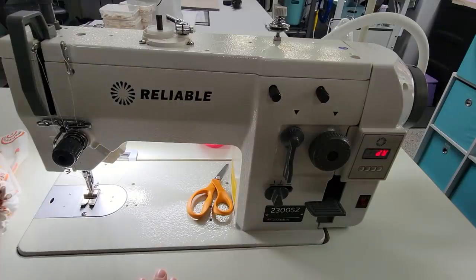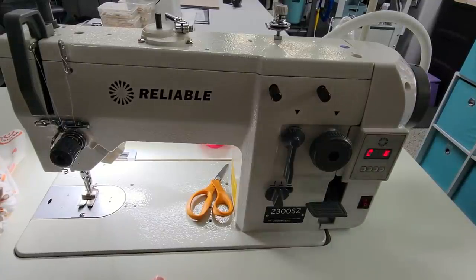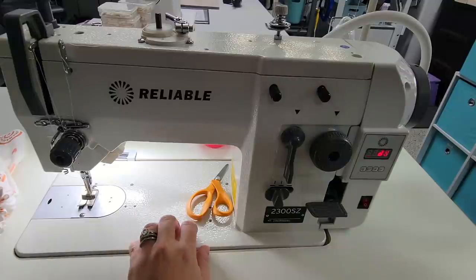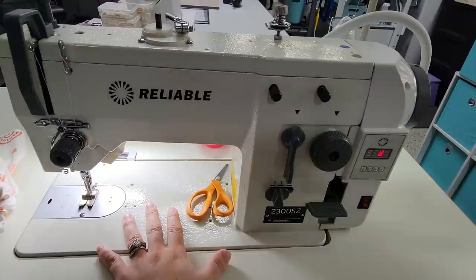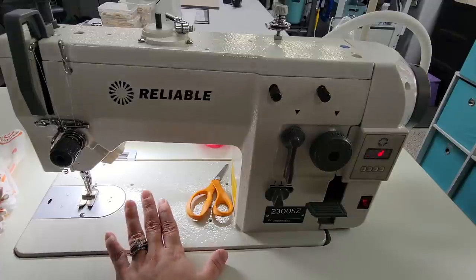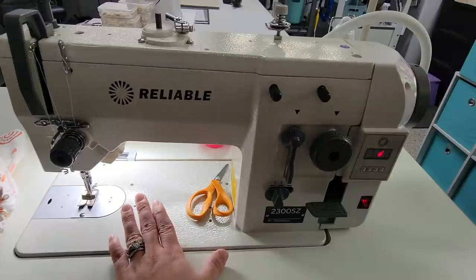Okay, you guys, I wanted to show you from behind the camera so that I can see what I'm showing you as I move along, but I did want to let you know that this is the reliable 2300SZ industrial sewing machine. This machine offers a straight stitch and a zigzag stitch. I love those two options as a sewist. I do offer zigzag stitch, so I wanted to be able to have that in an industrial strength machine. I know I've said this many times, but there are not very many industrial machines with this option. So I went with this machine. I'm so happy I did.